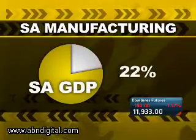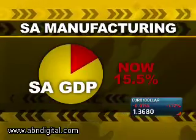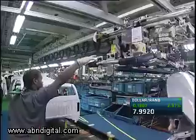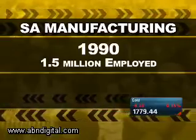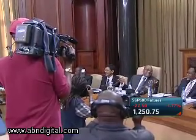Manufacturing, which once accounted for 22% of GDP, now only contributes 15.5% to GDP. This has translated into significant job losses in the sector, with almost a third of manufacturing jobs wiped out in the last 2 decades. Manufacturing now employs around 1 million people from around 1.5 million in 1990. So what can the South African government do to reverse this trend and create rather than destroy jobs?